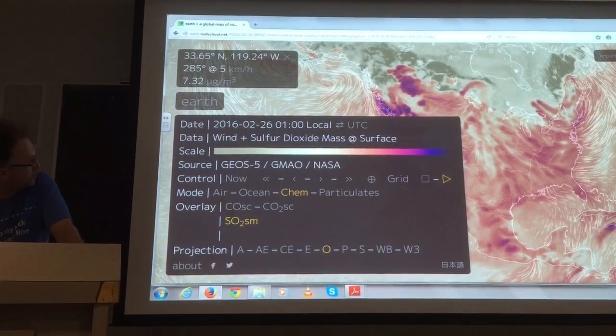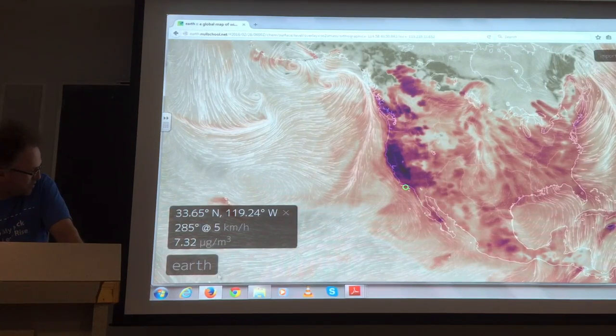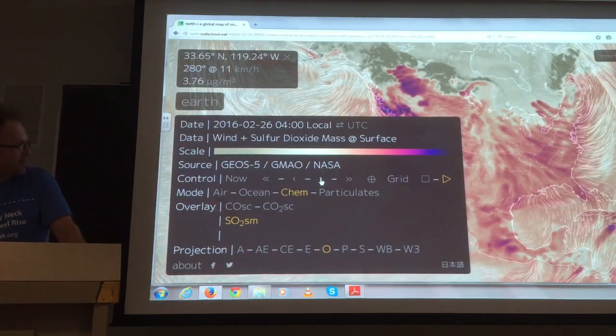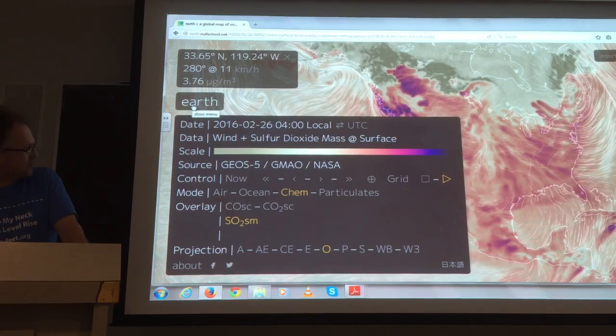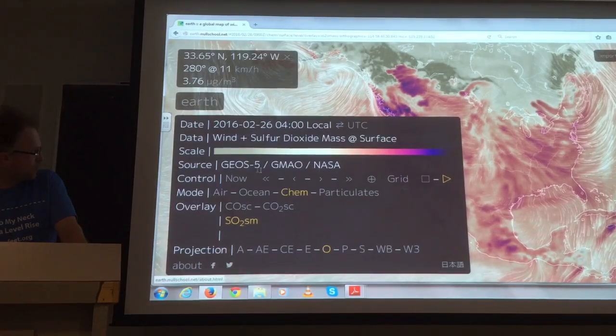Nothing wrong with the sensor. It's working well on the rest of the planet, right? This stuff's being released all up the fault line. Now, if you want to advance a full day, this one looks the ugliest. If you want to advance a full day, you can click these double arrows, or back.